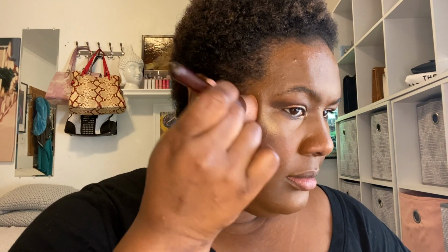Let's get into the application, shall we? I started off with the cream this time around, and I use a very dense brush. That's what I like to do to apply it. You can also use a sponge. You can use a kabuki brush. You can use a blush brush. You can use pretty much whatever you want.